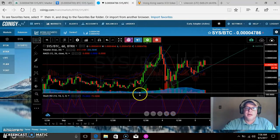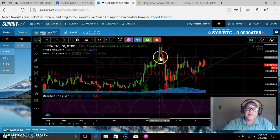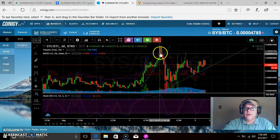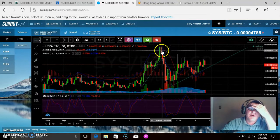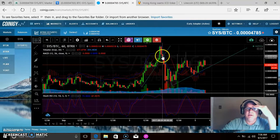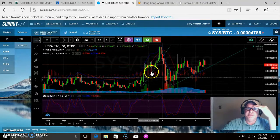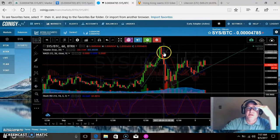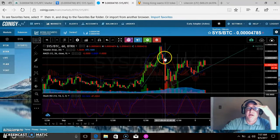If we look at our trend lines, you see that we had a nice little trend right here, a nice little run. You can see how it tested that line all the way up, till we hit up here, and then we started to see the drop, once it broke through our support line. Now this is a support line because all the candles are above it, supporting the candles.